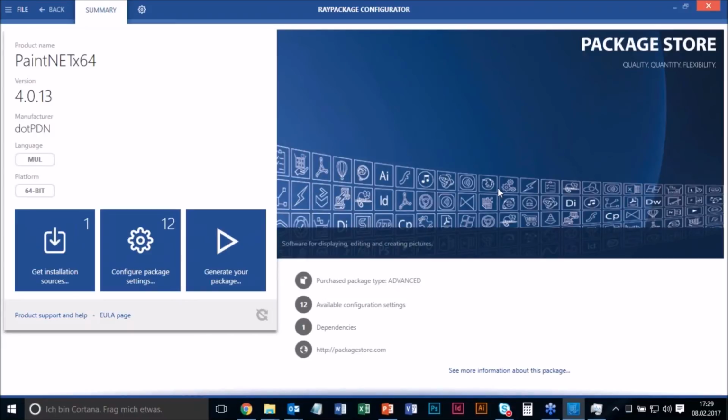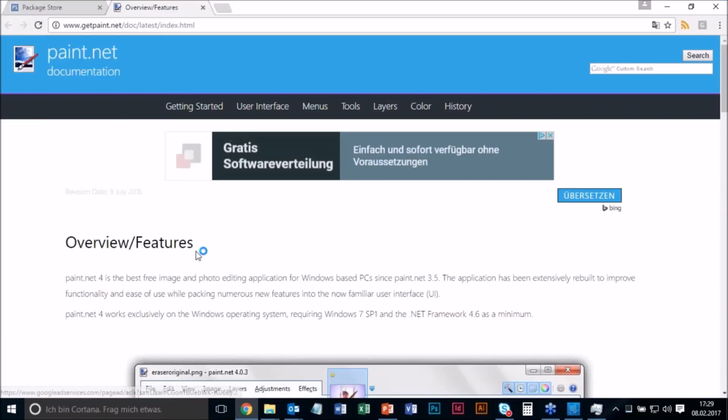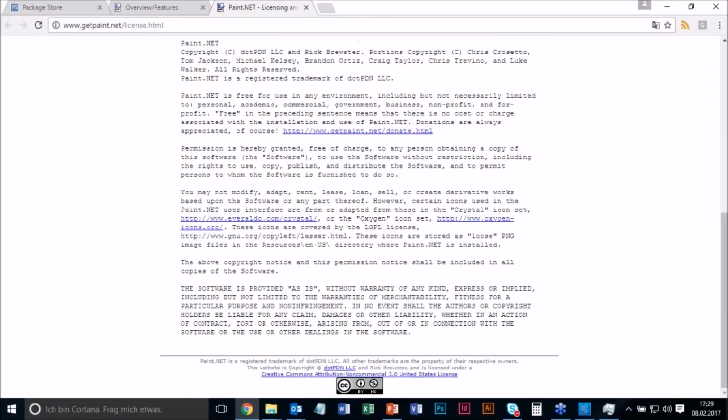Okay, this is our Raypack configurator. As you can see on the left side, there is once again all the information about our product: the name, the version, the manufacturer, also the language and the platform. On the right side, we see the software description. Below the three big buttons, you see links. This is the direct support link to our vendor site of paint.net, as well as the information about the license, the EULA.